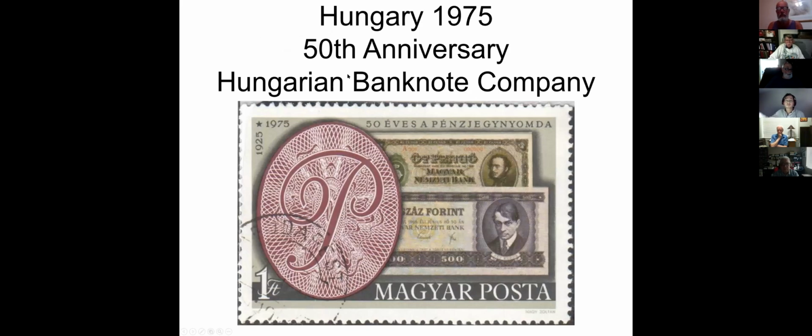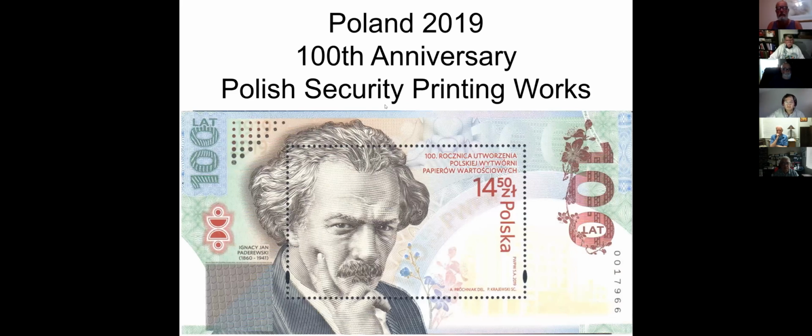Next, Hungary, 1975. 50th anniversary of the Hungarian Banknote Company. So showing you two of the banknotes from 50 years before, so 1925, which was when the first came, just after Hungary was created. Poland, 100th anniversary of the Polish security printers work. This is a beautiful one because the souvenir sheet looks like a banknote. There's 100, isn't 100 units, but 100 years. So it's an anniversary of the Polish work.